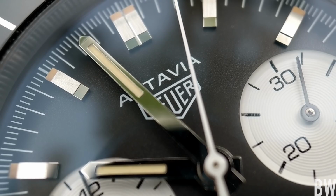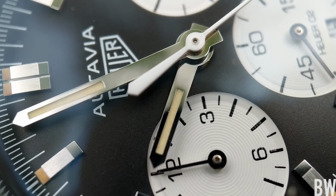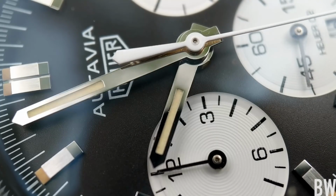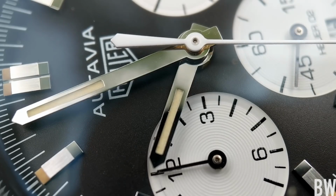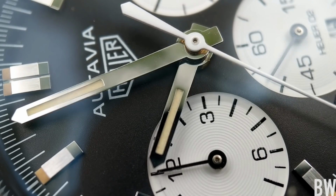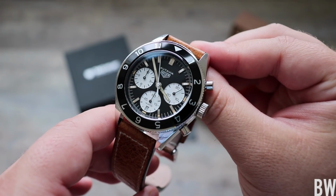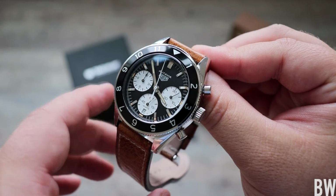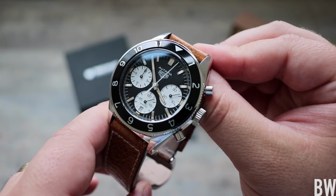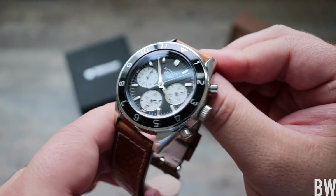So I like the fact that Tag is going with Heuer dominant with an Autavia line, and they reached out to us watch enthusiasts and they got our input for what design elements and features that we would like to see in their next release. That happened in 2016, a full year before this one was released. And when this burst onto the scene in 2017, it was met with a warm reception by us watch fans, by the same people that like to give Tag Heuer some flack from time to time.